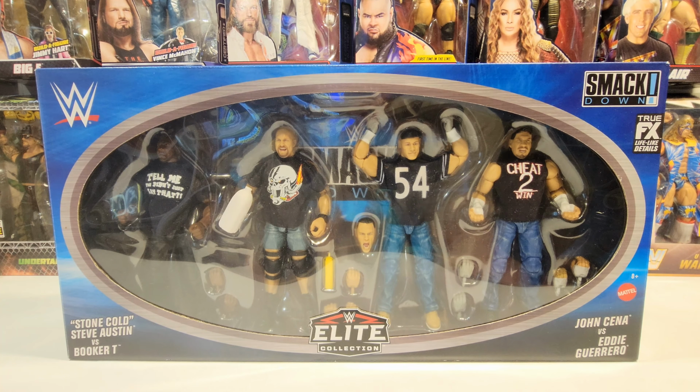Of course, you 7-year-olds are going to have a tough time getting this. You're going to have to beg mom. Maybe she'll do it for you. Maybe she won't. Who knows? But hey, in the dead center of the bottom there, we got the Elite Collection logo.